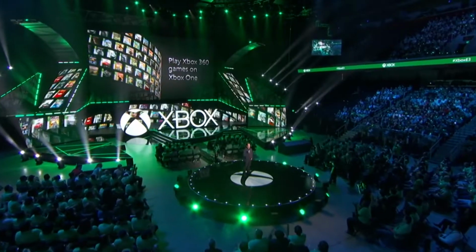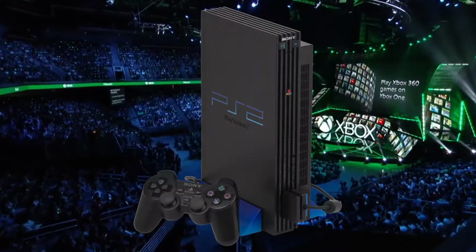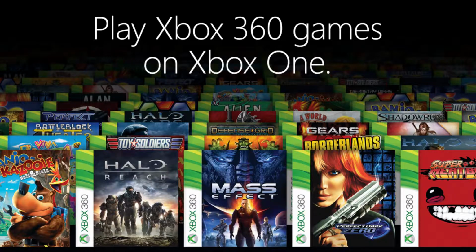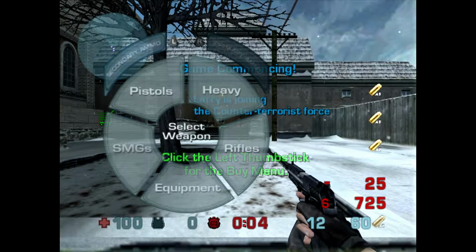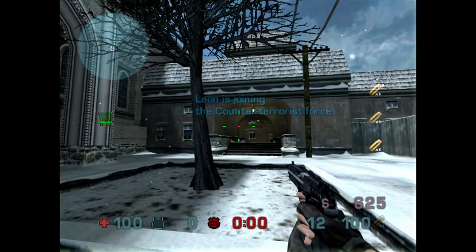Backwards compatibility. A great feature. Every major game company since the dawn of gaming has dabbled in the idea of backwards compatibility. Backwards compatibility comes in many forms, different shapes, and different price tags.